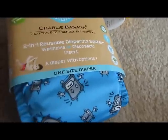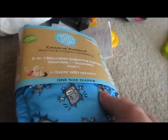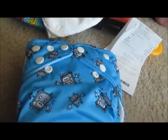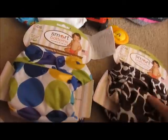Next thing is this Charlie Banana. Can you pull that paper off? Mm-hmm. Can you pull that off for me? Thank you. And I got the robot. Super cute. Charlie Banana. And then the next two diapers were the Smart Bottoms.